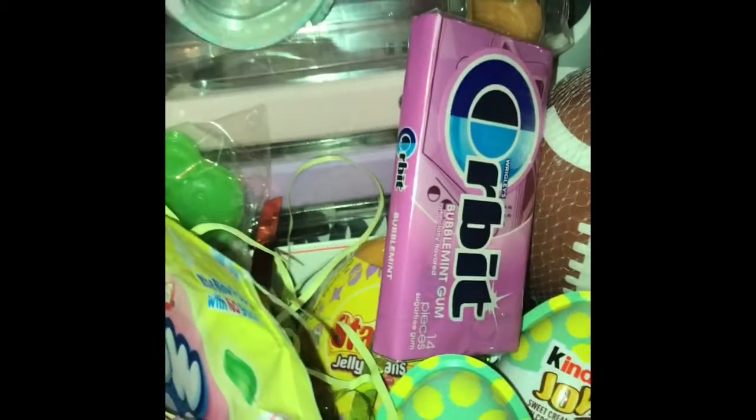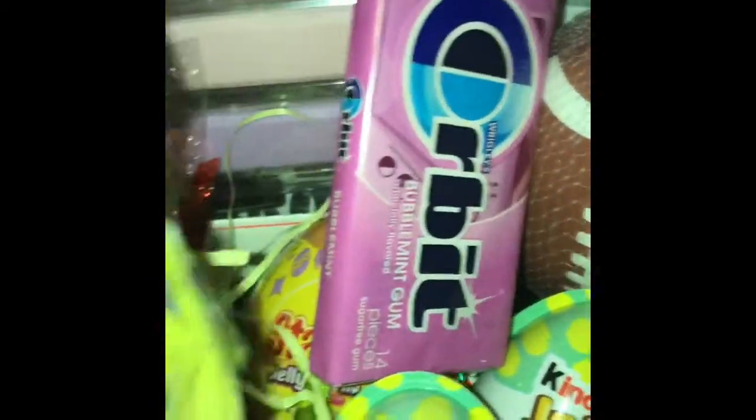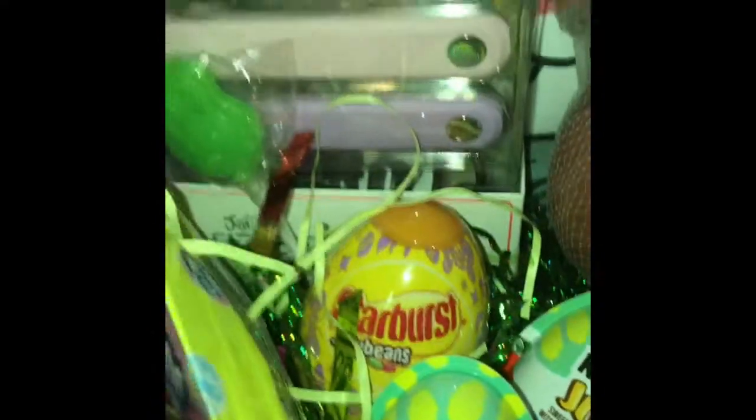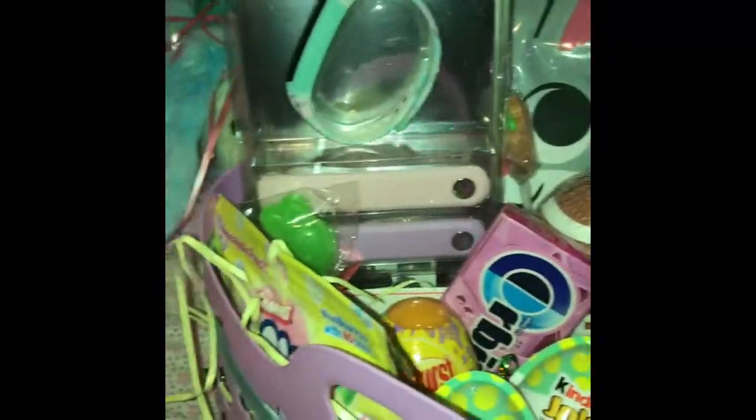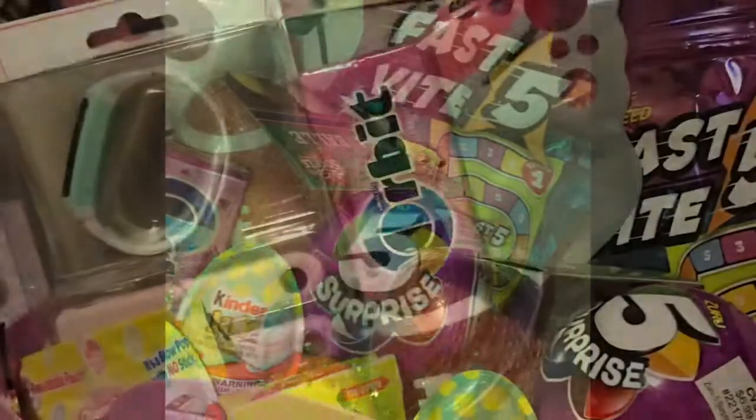Then there's also some mini Blow Pop things, and there's also some little Reese's egg things. I didn't pull them out, but they're in the front of the basket.